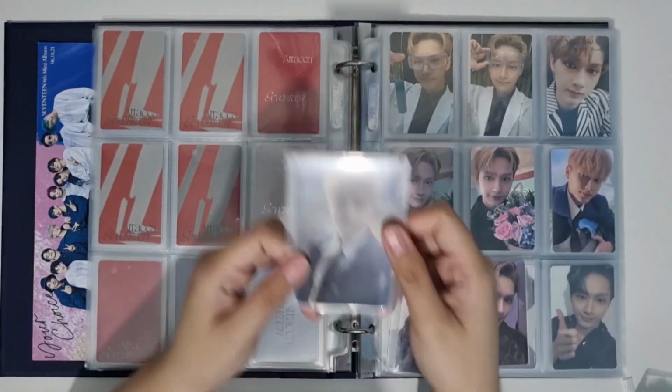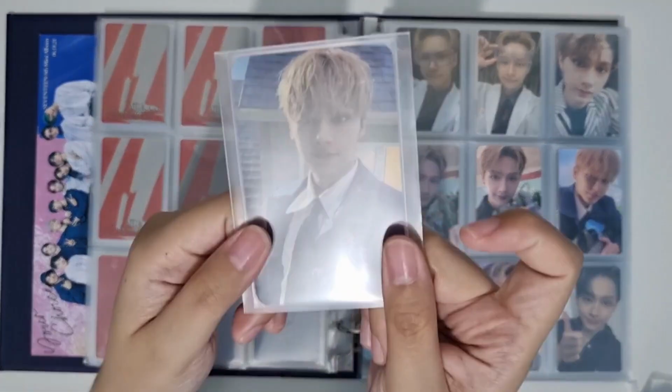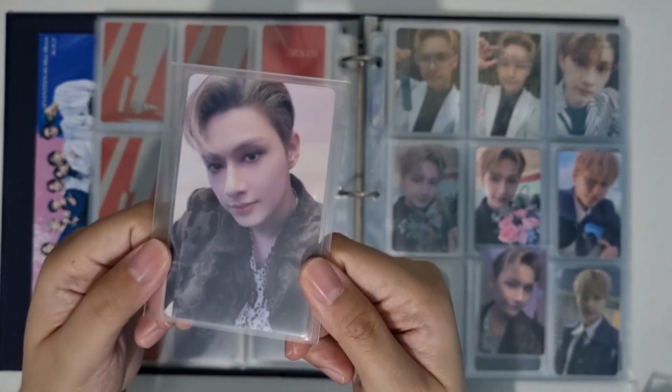This is a lucky draw card also from round 1. And then this one is a fan sign photo card, I think. So this is from Interpark. I think Interpark and Music Plant were the same photos. So yeah, I only got one.